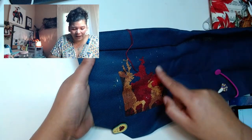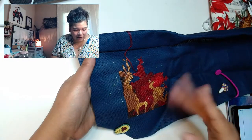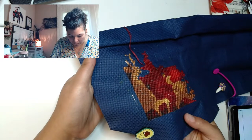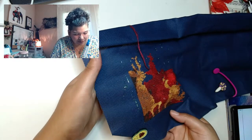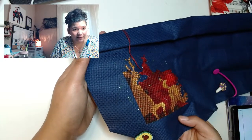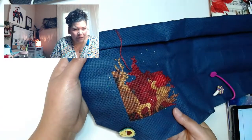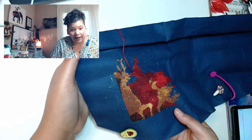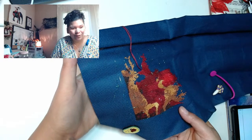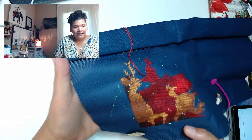So I kind of gridded it with this Sulky opalescent whatever that I got in Joann's, but I really don't like to grid like this. It just takes so much time. But as I said, I get lost, right? So I need some sort of grid. And yeah, this is what I've got.